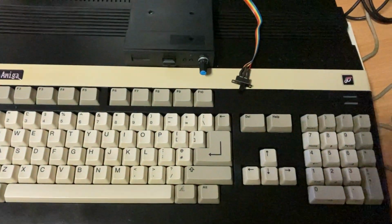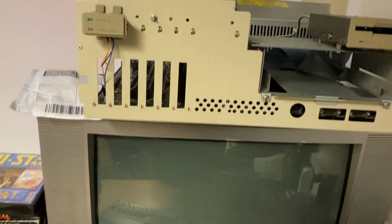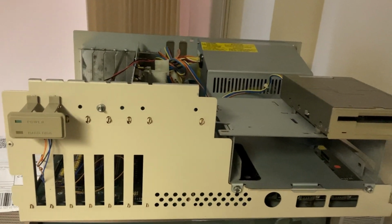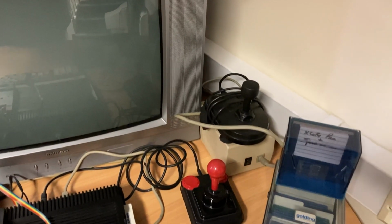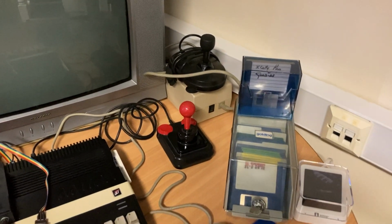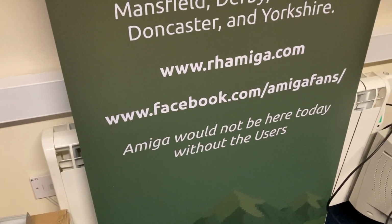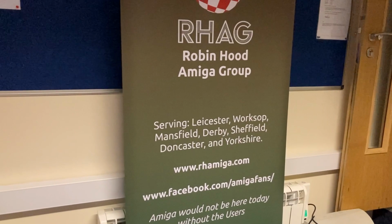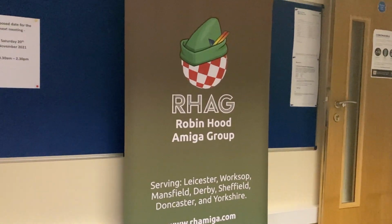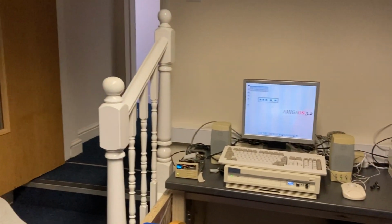And look at that custom Pure Amiga machine there, and we've got Addy's Amiga 2000, who couldn't be there today, as well, who's another group member. Now, this is a really cool space. There's some awesome stuff here, but we also do meetings at other locations. So the idea behind the group is we roam about the East Midlands. We don't have a set location, and we do some in Nottingham, Leicester, Worksop, Mansfield, Derby, Sheffield, Doncaster and Yorkshire is what we're aiming to cover, the East Midlands of England.